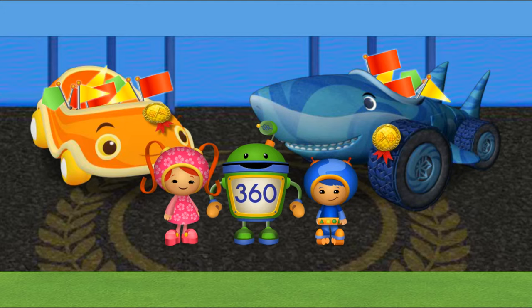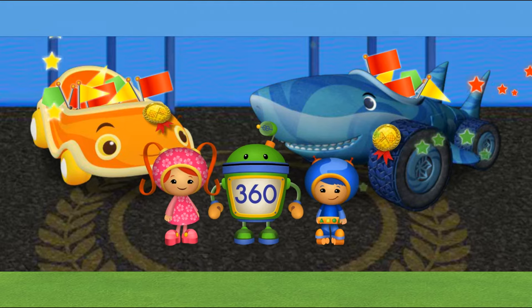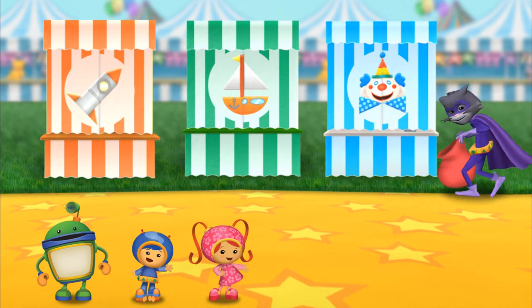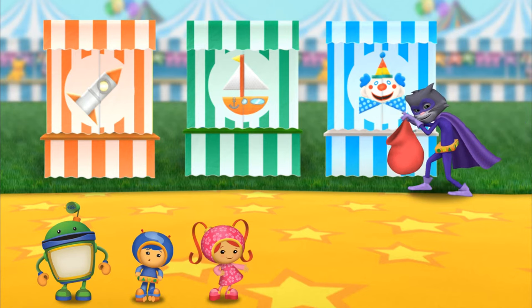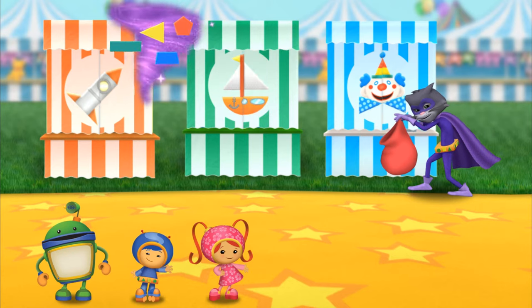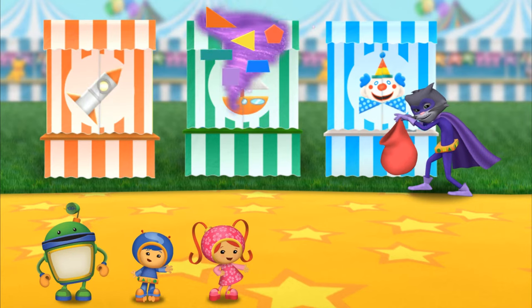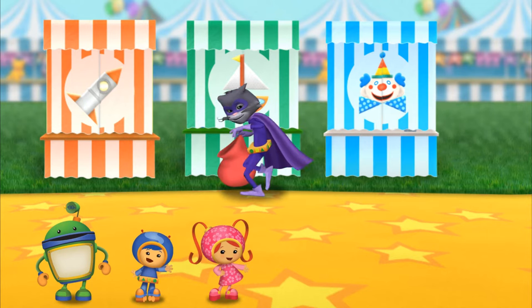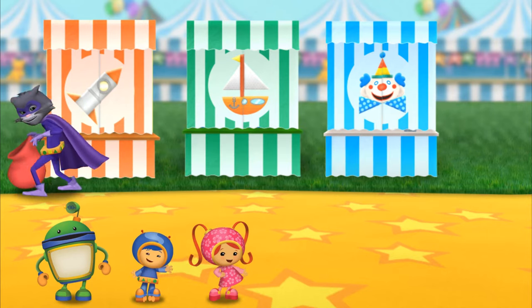I feel a celebration coming on! Woohoo! It's time for the Umi City Super Shape Carnival, where there are some really great games to play. Oh no! Shape Bandit. He's taking shapes from the carnival games. We need those shapes for the carnival games to work. We can use my shape belt and our mighty math powers to fix the carnival games so everyone can play.